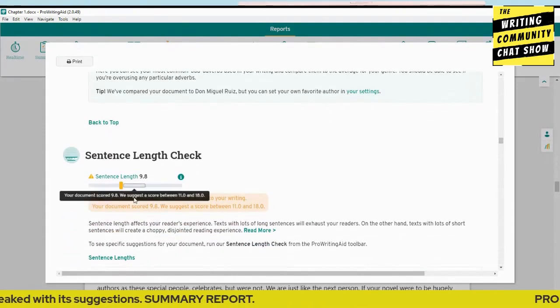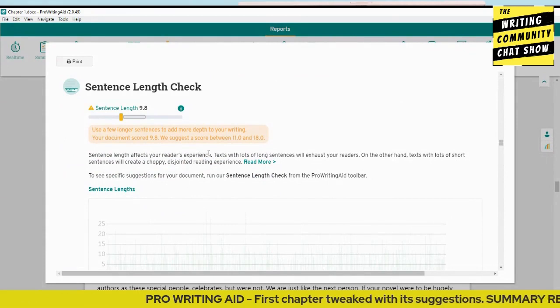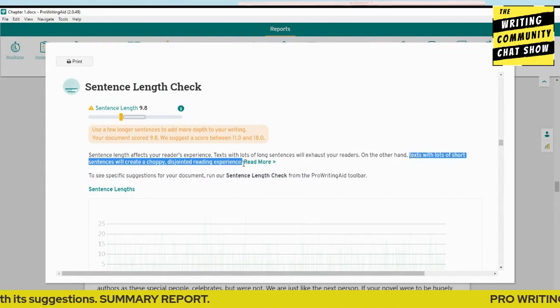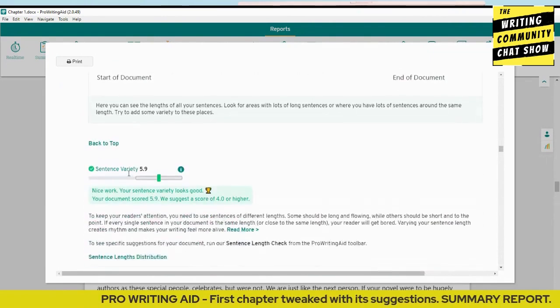Sentence length check, just dipping out of that. And it says we suggest a score of 11 to 18, and I'm a 9.8, so it's not very far. And it says, you know, a lot of long sentences will exhaust your reader. On the other hand, perhaps too short will become choppy, disjointed, and will worsen the reading experience. So it's just tidying things up. Sentence variety is kind of bang in the middle.